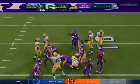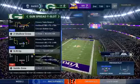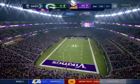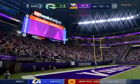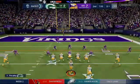Bring him down at the 13-yard line. After 1, 7-0 on EA Sports. Packers, nothing. Working with 2nd and 5 now.